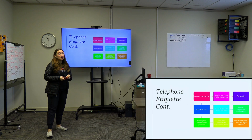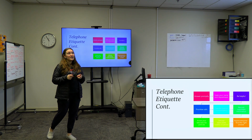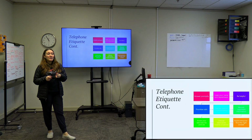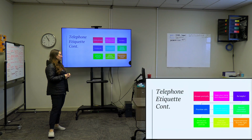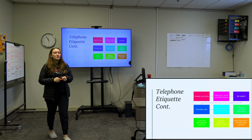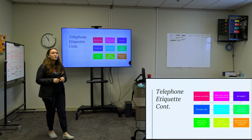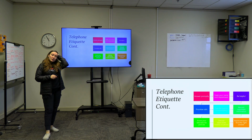Record patient information. That is important. So that would be name, date of birth. So first, last name, date of birth, maybe their patient number or medical record number, their appointment date, maybe their doctor. It kind of just depends on what they're calling for and the information you're providing. Know your laboratory policies, diffuse and de-escalate hostile situations, assist everyone to find the right answer. If you don't know the answer, you're more than welcome to place them on a brief hold and go find somebody or transfer them to someone who does know so that they can get the answer they're looking for.